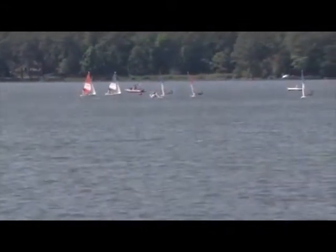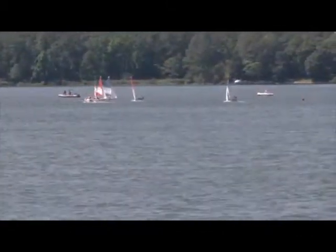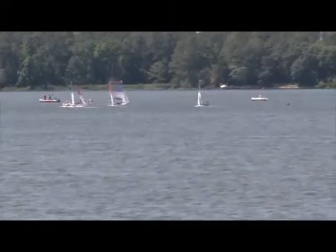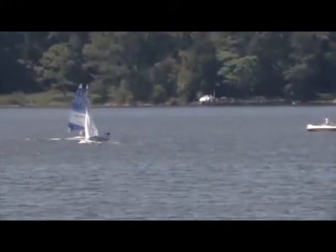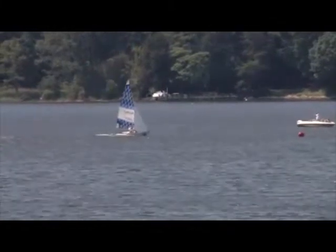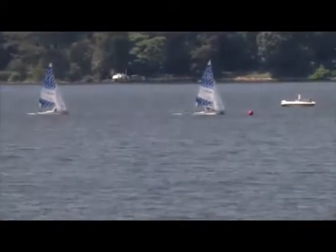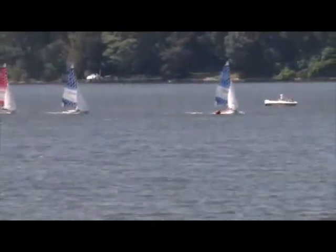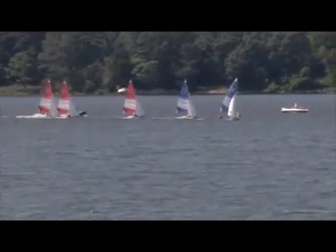Yeah, so ODU rounding in the 1, looks like they're going to be 1-2-6, which in this shifty venue is not that ideal, not as stable as a 1-2-5. The difference of that last boat is pretty significant. A little bit of insurance for the 1-2. So you don't really want to be off the back, as we see the ODU sailor is.